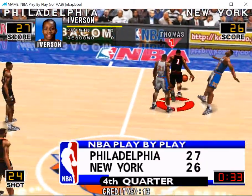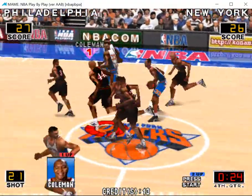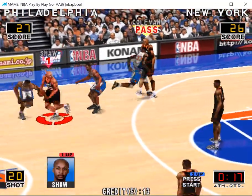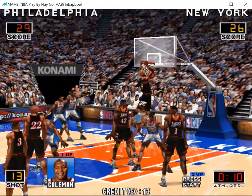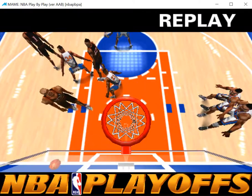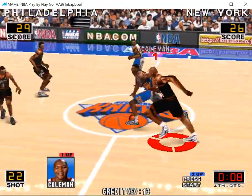Iverson gives great defense by the Sixers. Turnover. Quick hand. Turnover by New York. The ball is snapped away by Derek. Turnover. And here comes Derek, and dumps it. Take a look at that play from another angle. Now, back to the game. Sixers lead with three.